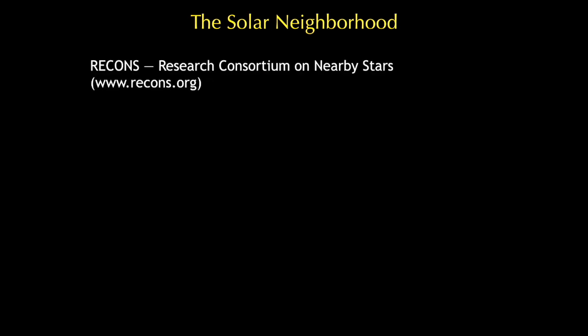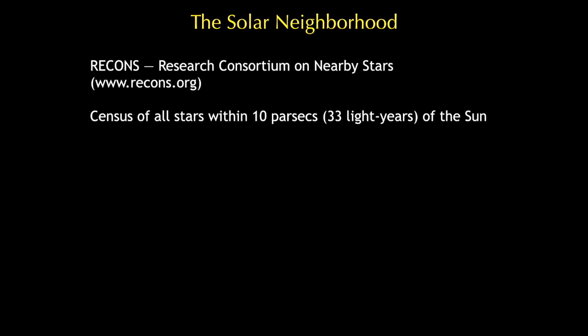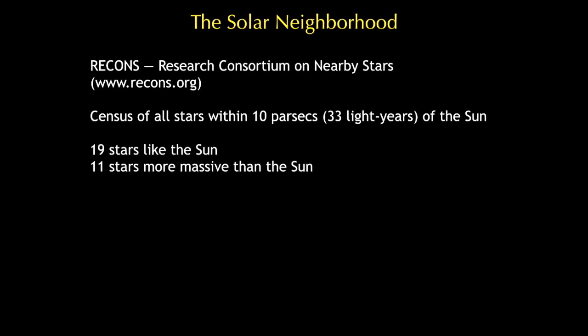Okay, so again, the group that put this together is called RECONS, the Research Consortium on Nearby Stars. They did a census of all stars within about 10 parsecs, 33 light years, well timed for the census that we in the US are going to do in about a year. And literally just counting up every single star, every single brown dwarf, every single stellar remnant within that radius. And what they found by doing this full-on census was about 20 stars that look like the sun, about half as many that are more massive than the sun, and then over 300 that are less massive than the sun.